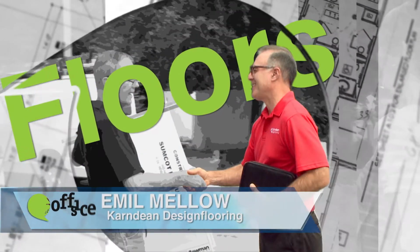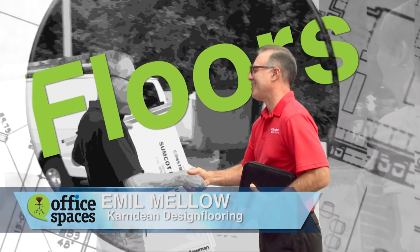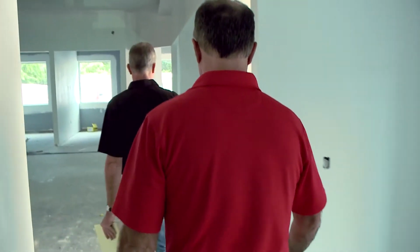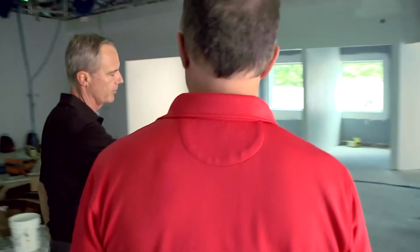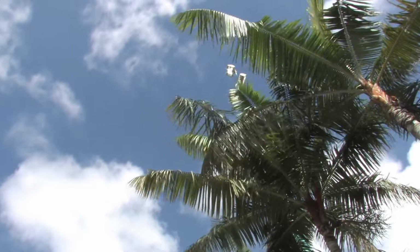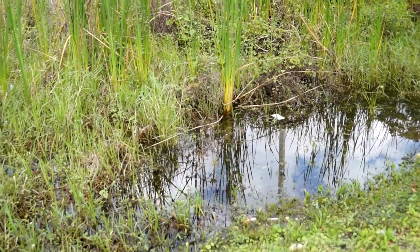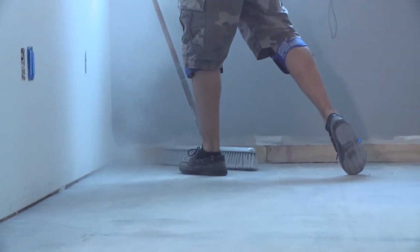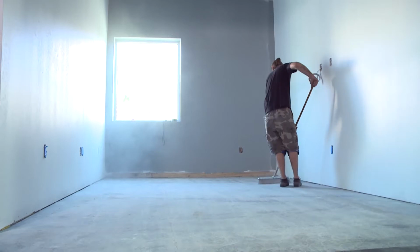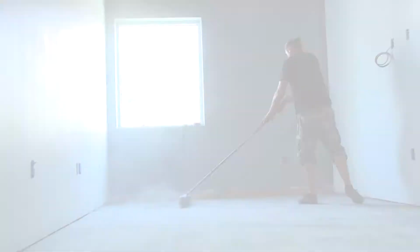Before any flooring can be laid, however, I've asked Emil Mello to meet up with our site manager, Mark Furman, to measure and inspect the area, especially for any moisture content in the concrete floor. Here in South Florida, there's a good possibility that we're going to have moisture in the building's concrete slab. With the high water table in this area, and because concrete is very porous, moisture can seep up through the concrete and affect the new vinyl, causing it to buckle.